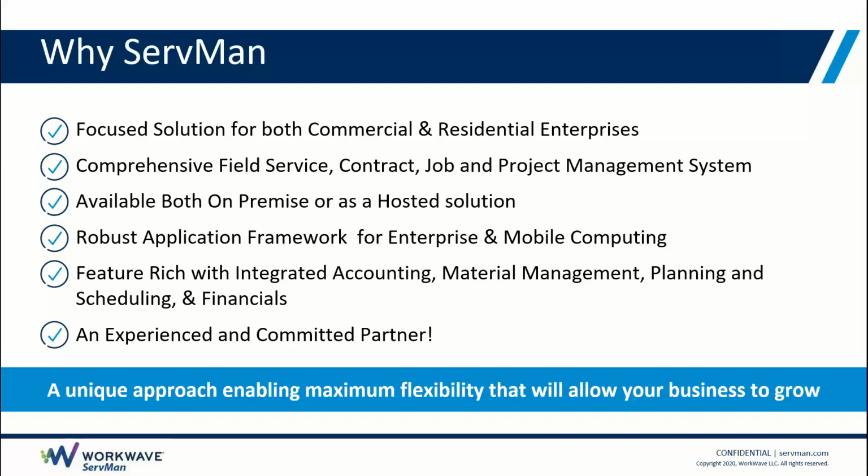In a hosted environment with ServMan, unlike many other applications where it's a one-size-fits-all, and we would call those multi-tenant authenticated solutions, ServMan hosting is more of a private hosting solution where maybe you do not want to have your servers and stuff in the office to manage. You'd rather have a third party do that. But nonetheless, you want a private solution where your database is not commingled with other organizations from a security standpoint and such. So whatever your preference is, make or buy, so to speak, I do it on premise or I do it in the cloud, we can provide either of those methodologies for you. And you can start at one and move to the other at any point in time.